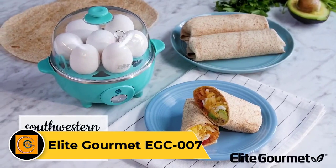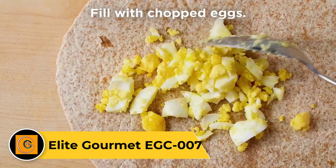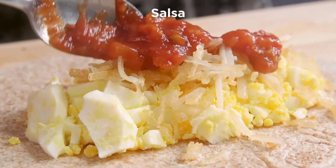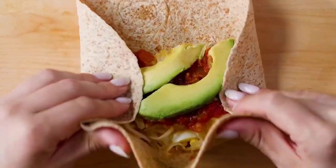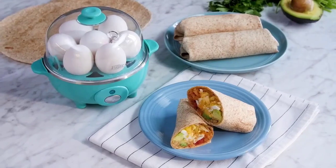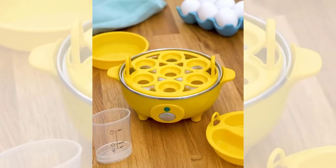Elite Gourmet EGC-007. The Elite Gourmet EGC-007 brings brand name quality at a seriously reduced price. This small-sized egg cooker won't take up too much counter or storage space and still gives you the ability to steam 7 eggs at a time. It excels at making perfectly boiled eggs. Our testing found that the suggested amounts of water for different doneness levels were fairly on point. This device consistently delivered eggs that were easy to peel and cooked to our liking.